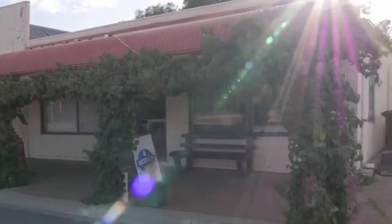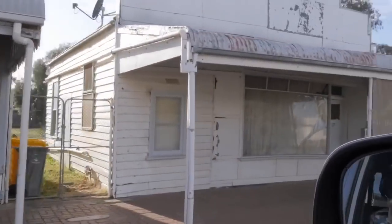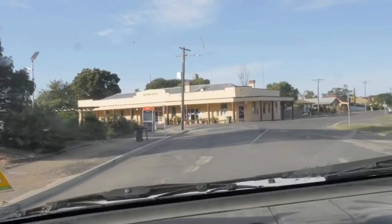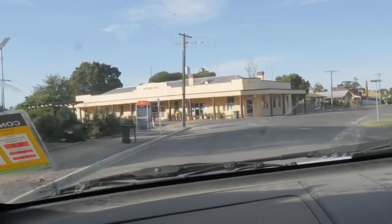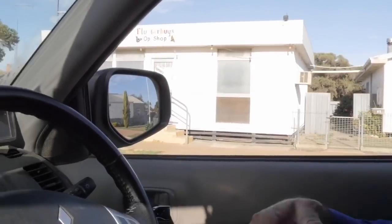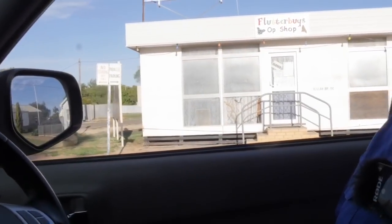Beautiful. There used to be a lot of businesses, but a lot of them closed down. There's only the most essential, like the chemist shop. This is an op shop. It means an opportunity shop, and people bring clothes and stuff that they don't need, and they sell it in there, and then the money goes to charity. Okay.